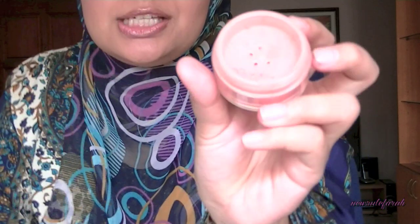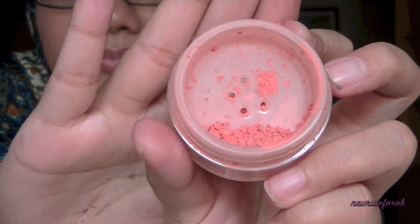Next up is one of my favorites. This is in True Peach. True Peach is more peachy. Very, very peachy. It's more vibrant than Original Rose. And this looks fabulous on Asian skin tones because it's very warm. And if you use this correctly, you can use it as a contouring shade too.